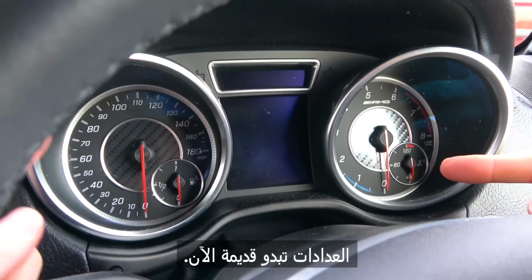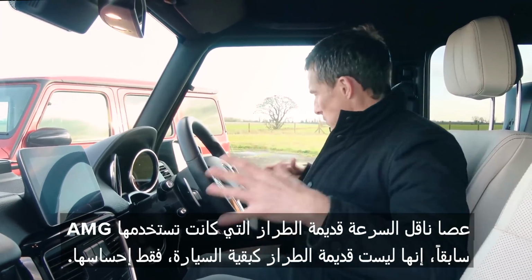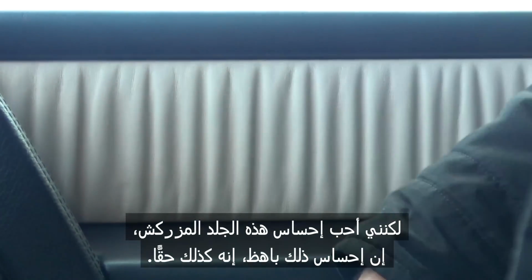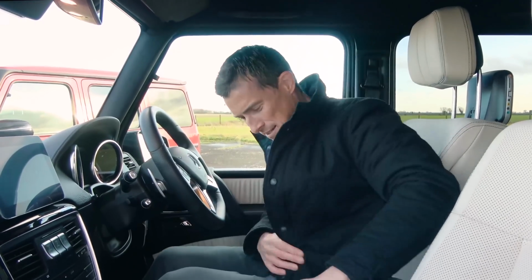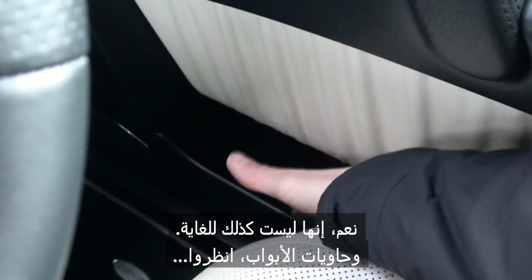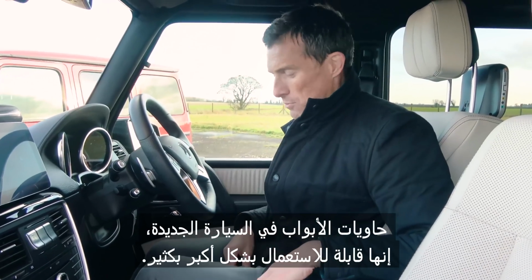Dials feeling old now. The old-fashioned gear selector that AMG used to use, that's not as old-fashioned as the rest of the car, just the feel of it. I do like this ruched leather though. That feels expensive, it really does. But the other bits and pieces, yeah, not so much. And the door bins, look, they're a bit narrow. The one in the new car, much more usable.